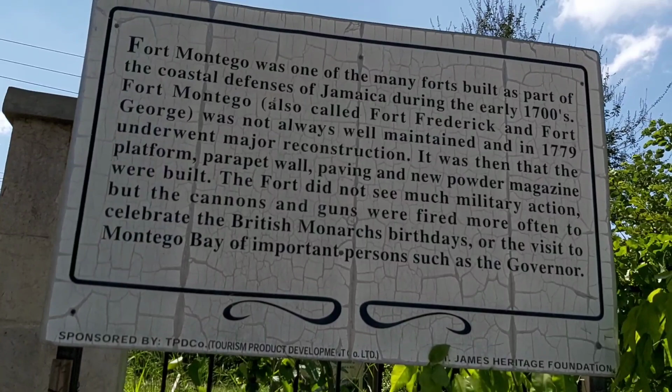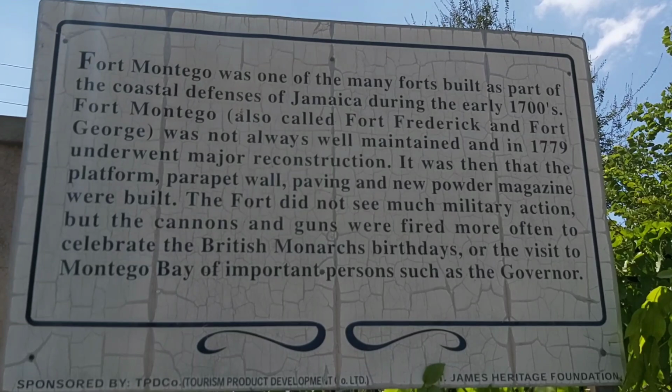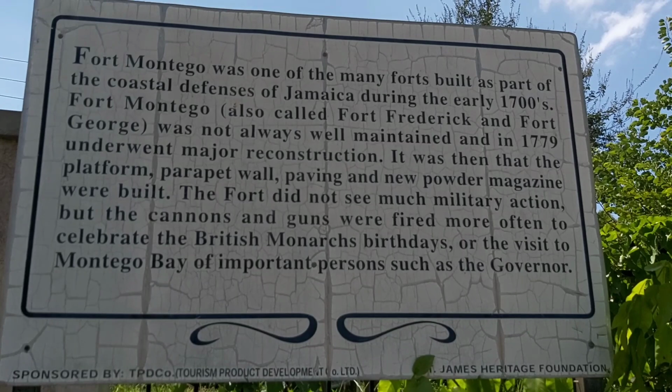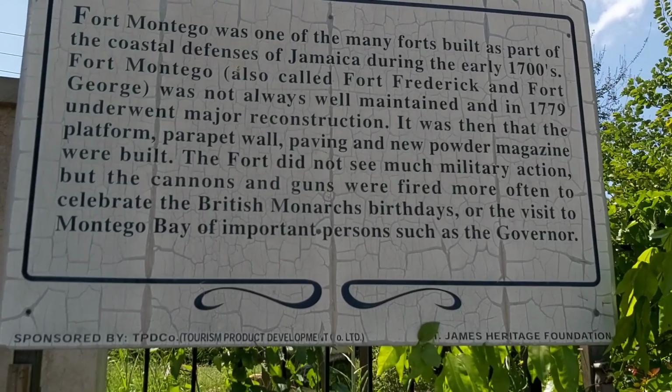According to the sign on the property, in 1779, the fort underwent major reconstruction. The only occasion in which it saw military action was in 1795, when the officers stationed at the fort fired at a British ship that they mistook for a French privateer. Thankfully, no lives were lost. The guns and cannons were mostly fired to celebrate British monarchs' birthdays or when a person deemed important visited Montego Bay.